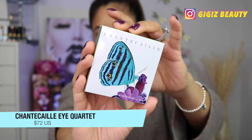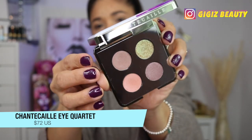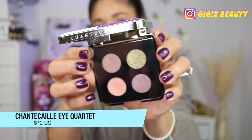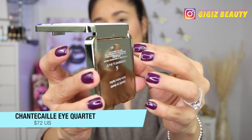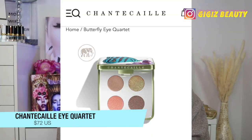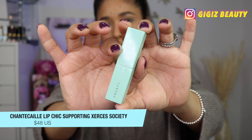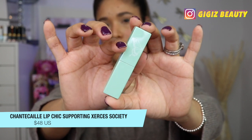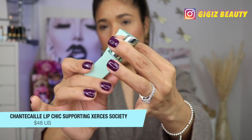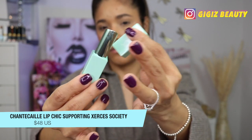Butterfly Eye Quartet, a collectible limited edition compact with 4 gently shimmering shades inspired by the brilliant hues and ethereal shimmer of a butterfly's wing. 3 formulas, satin, shimmer and chrome pearl, mix and match to create beautifully defined eye looks. Lip Cheat supporting Assisted Society. Glossy and lightweight, smoothing Lip Cheat is infused with hydrating hyaluronic acid for plumper-looking lips that feel incredibly soft and nourished.